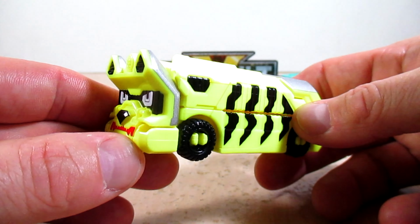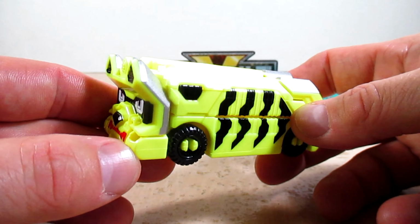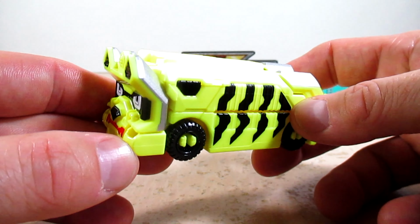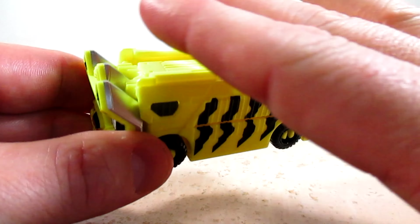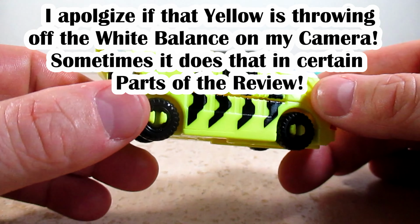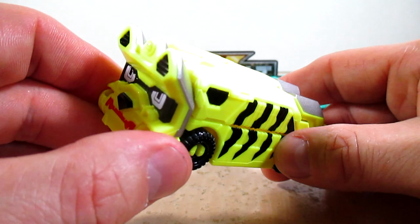And so, starting off with Boonboom Safari. Boonboom Safari is an auxiliary Boonboom car modeled after a safari vehicle. So a safari bus style Boonboom car customized with an AI that makes it act like an animal. So the main color is this light yellow, most likely a highlighted yellow color. And so Boonboom Safari is giving me a vibe of Nikumaru from Ninja Sentai Kakuranger.